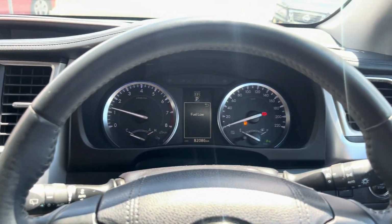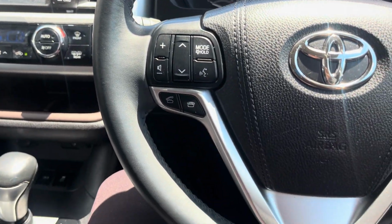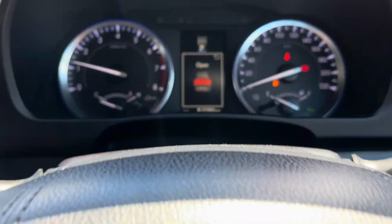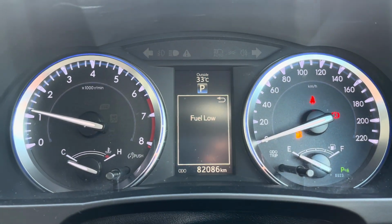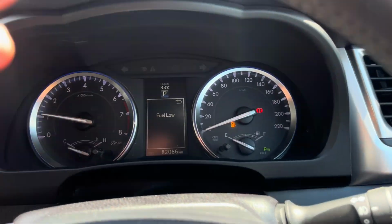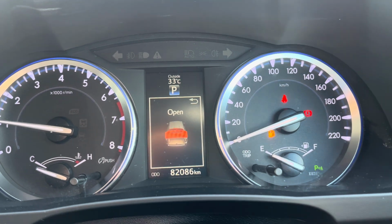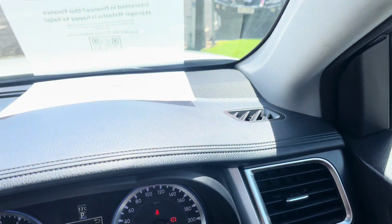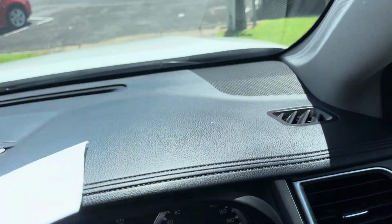All right, coming to the steering wheel, as you can see, it's all nice and clean. Got your modes and buttons through there. Obviously you can see 82,000 kilometers there as well. So obviously we usually do half a tank of fuel. That's not actually flashing, so I'll just make that adjust. It's just my camera, but we put half a tank of fuel in every car we do deliver, so that'll be done for you as well.